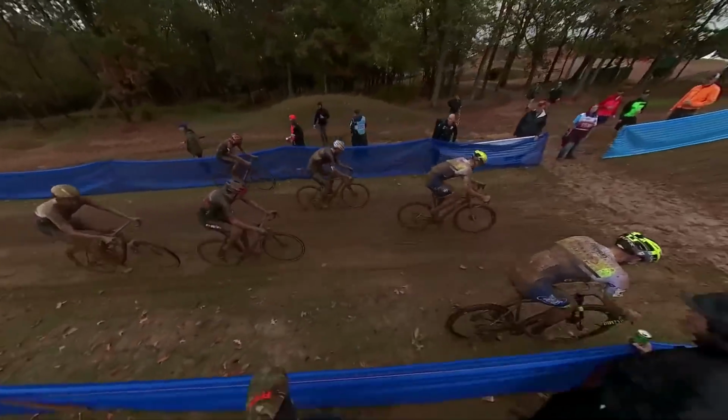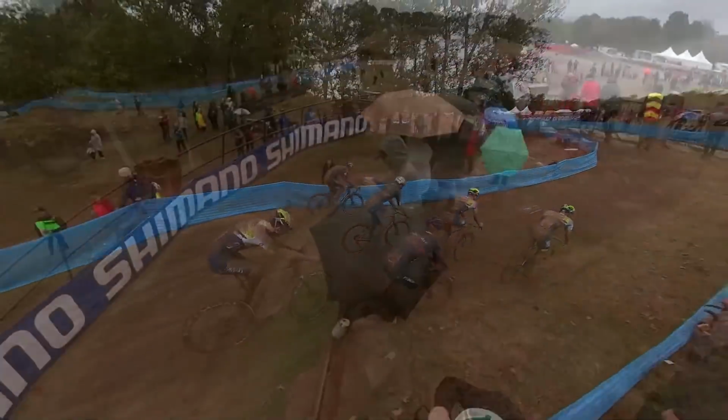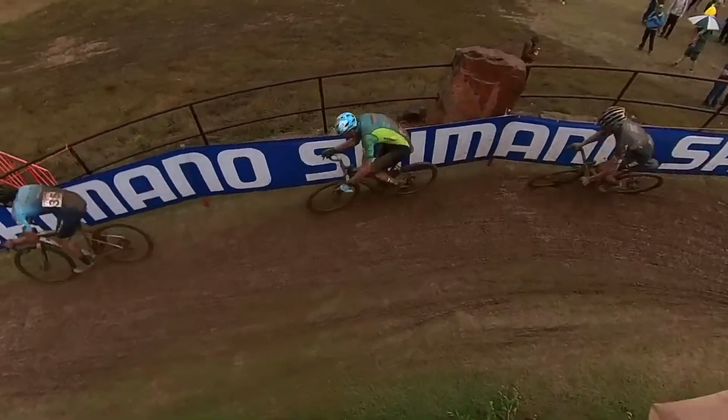I can't wait for Friday, I can't wait for the party to start, and I can't wait to find out who masters the brilliant Centennial Park Raceway.